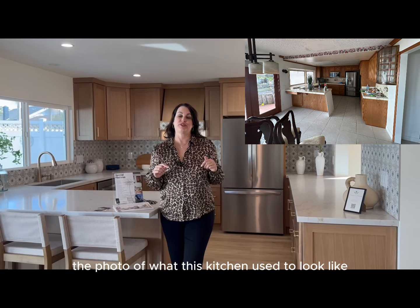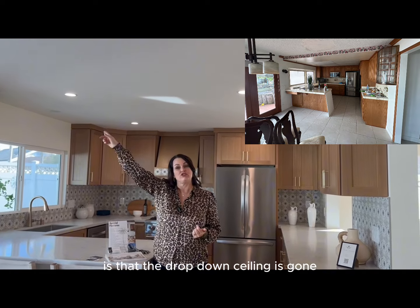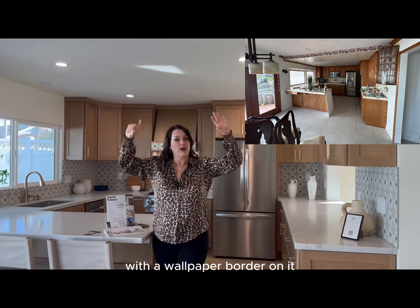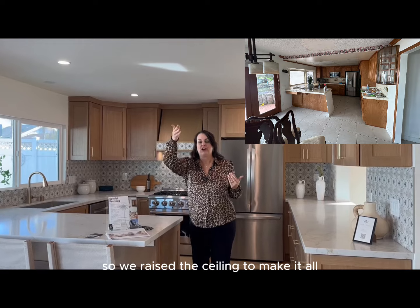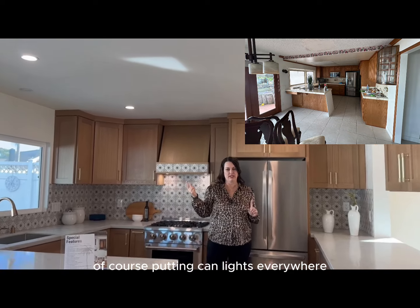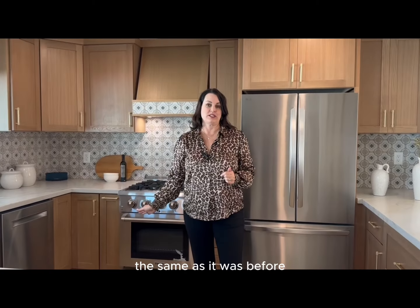As you're seeing the photo of what this kitchen used to look like, the first thing I want to point out is that the drop-down ceiling is gone. There was a drop-down ceiling with a wallpaper border on it, because what else would you put on that, right? So we raised the ceiling to make it all even with the family room. Of course, putting can lights everywhere. We kept the fridge and stove location the same as it was before.